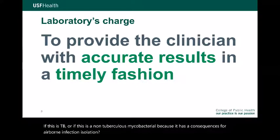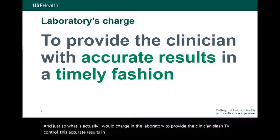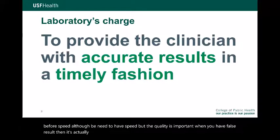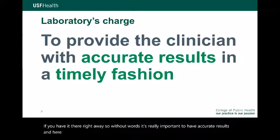Just so you know, our charge in the laboratory is to provide the clinician and TB control with accurate results in a timely fashion. I can paraphrase that: quality comes before speed. Although we need to have speed, quality is important. When you have false results, it is actually worse than not having a result right away. So in other words, it's really important to have accurate results. And here we depend on the collaboration with TB nurses and whoever is collecting the samples we are testing in the laboratory.